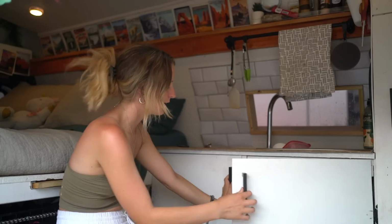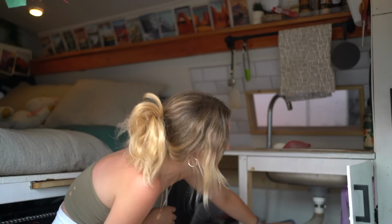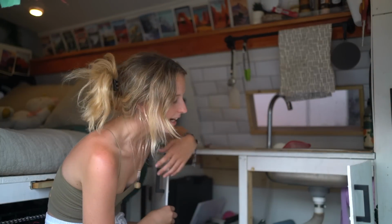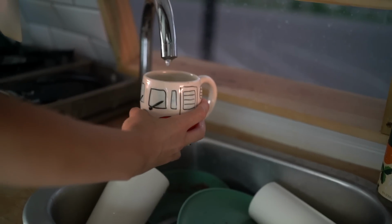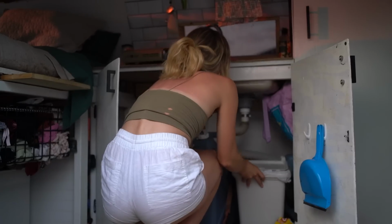So I have a pretty simple water system. I just have a marine foot pump down here. I have 6 gallons of fresh water that drains into 6 gallons of gray water, and it usually lasts me like 2 weeks before I have to empty and refill it. And it's got a pretty steady flow, so that works for me. But yeah, this is my entire kitchen setup down there.